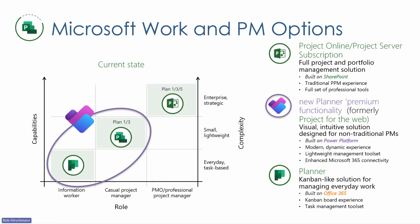Project Online, Project Server, as well as Project Professional on the desktop will continue to live on as a PPM solution. So you really have three options here. We're going to talk about what those options are and the benefits of them if you're moving from Excel over to a Microsoft work or project management tool. So let's look at the benefits of each option.